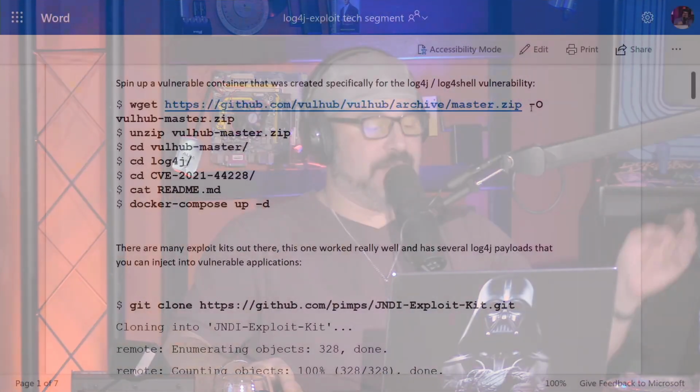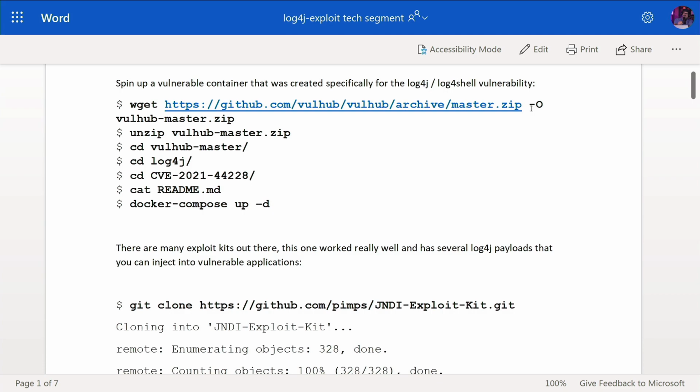The order doesn't necessarily matter as much when you're acquiring these things, but the first thing I need is a vulnerable Java application that has this vulnerability. It turns out that's pretty easy to find. There's a lot of places you can find vulnerable Java applications. Again, only exploit them if you have permission.